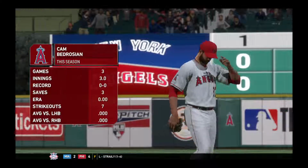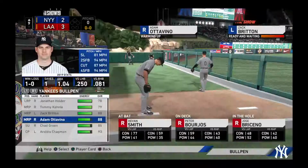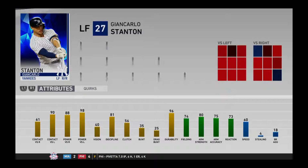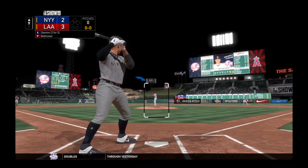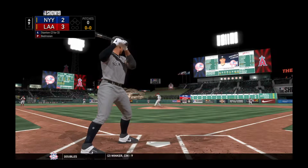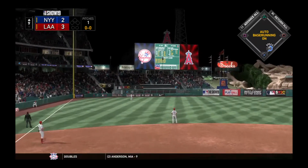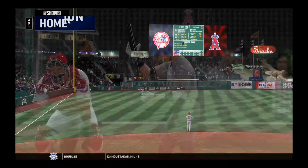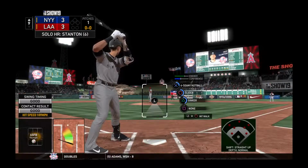Cam Bedrosian takes the ball now in inning number 9. Leading off for the Yankees, the left fielder, Giancarlo Stanton. Here comes the first pitch. Here's a shot to left field and deep. Look at this. And as Yankees fans here on television quite frequently, see ya. So we're all tied up following the home run.